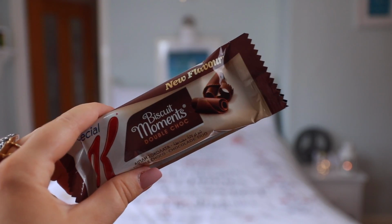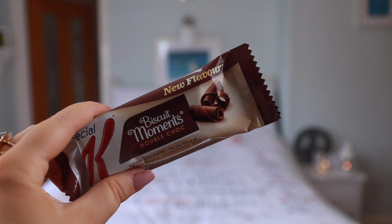Now, I also wanted to mention a foodie product this month. I don't really ever mention food in my favourite videos, because I've never really found anything that I'm like, oh, I must tell you guys about this. But oh my god, they're life. They're amazing. They're so good, and they are the Special K biscuit moments in the flavour double chocolate. Oh my god, these are delicious.